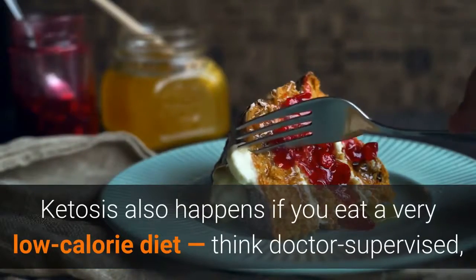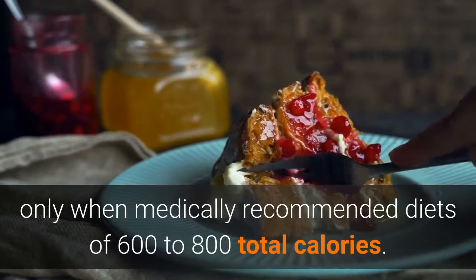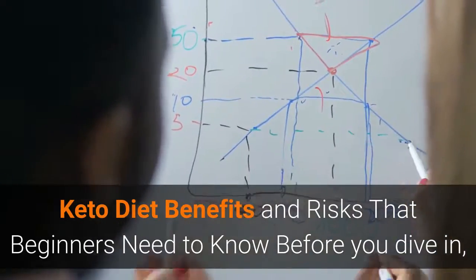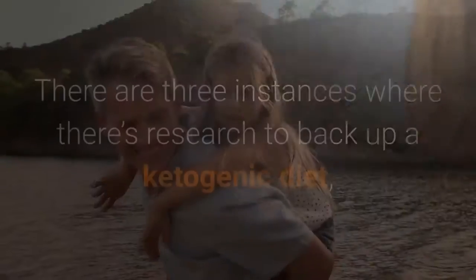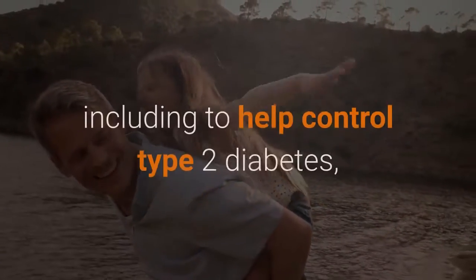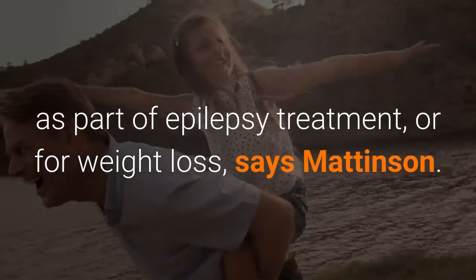Ketosis also happens if you eat a very low-calorie diet, think doctor-supervised, only when medically recommended diets of 600 to 800 total calories. Keto diet benefits and risks that beginners need to know before you dive in. It's key to know the possible benefits and risks of keto. There are 3 instances where there's research to back up a ketogenic diet, including to help control type 2 diabetes, as part of epilepsy treatment, or for weight loss, says Mattinson.